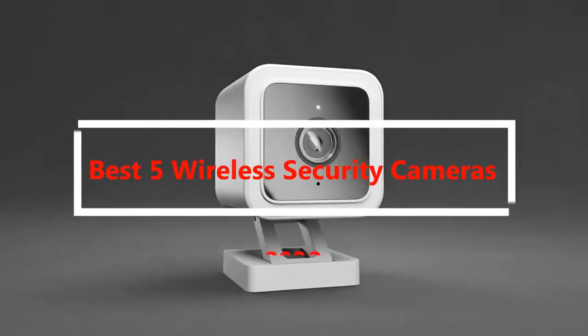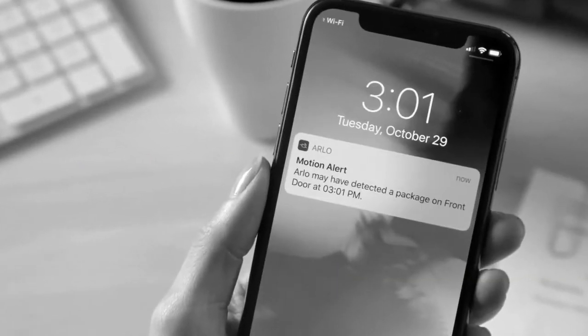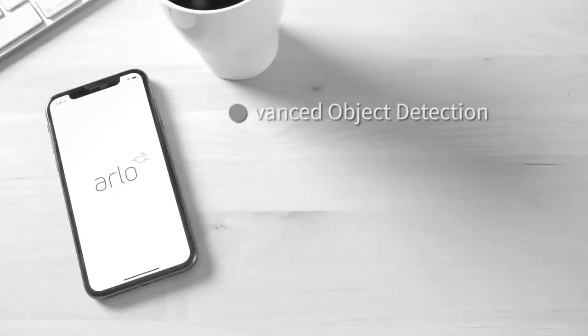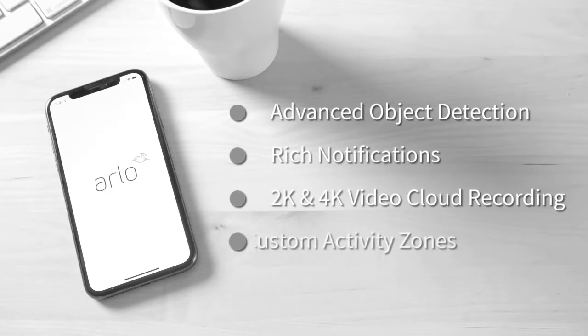Here are the best 5 wireless security cameras of 2022. Reolink Argus 3 Pro is our top pick for wireless home security cameras, due to its convenience and flexibility. It shares similar features with Arlo Pro 4, our previous winner, including 2K video quality and a bright spotlight. There is, however, a smaller price tag associated with Reolink.